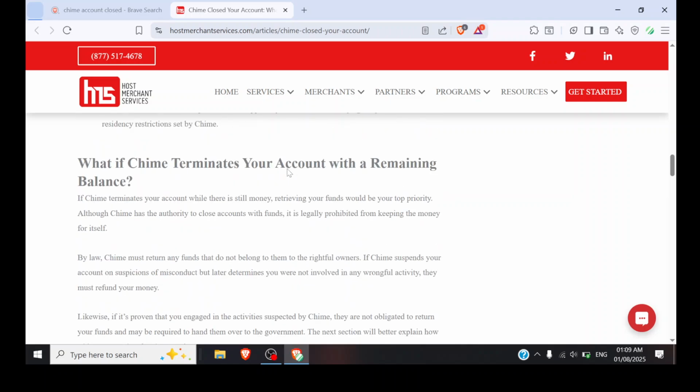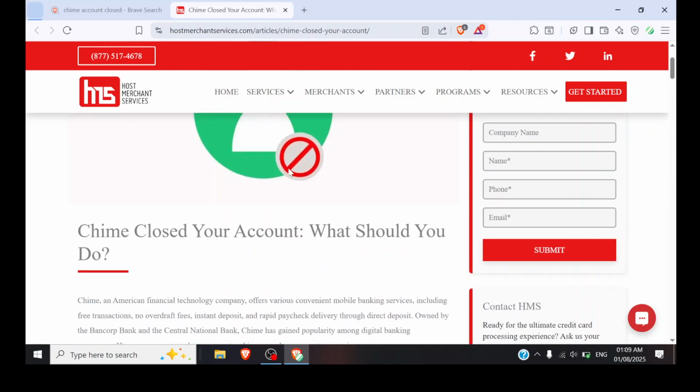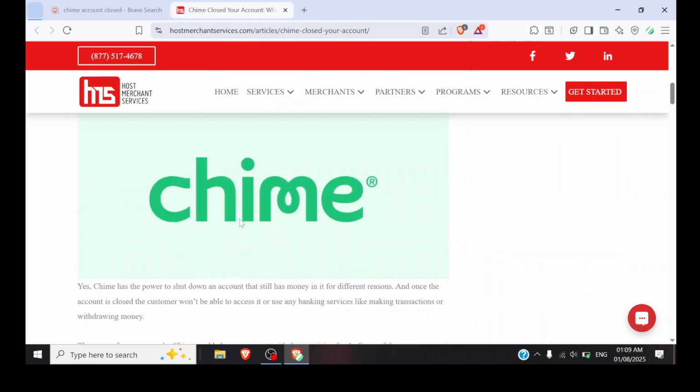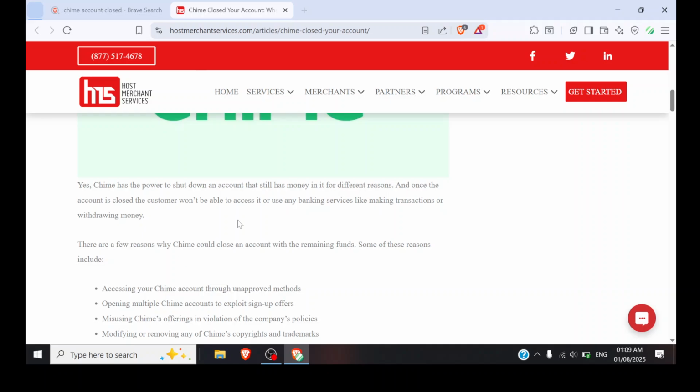Now once you do that, they have written an article about how Chime can close your account, or why they can close your account. So Chime has the power to shut down an account that still has money in it for different reasons. And once the account is closed or deleted, the customer won't be able to access or use any banking services, like making a transaction or withdrawing money.